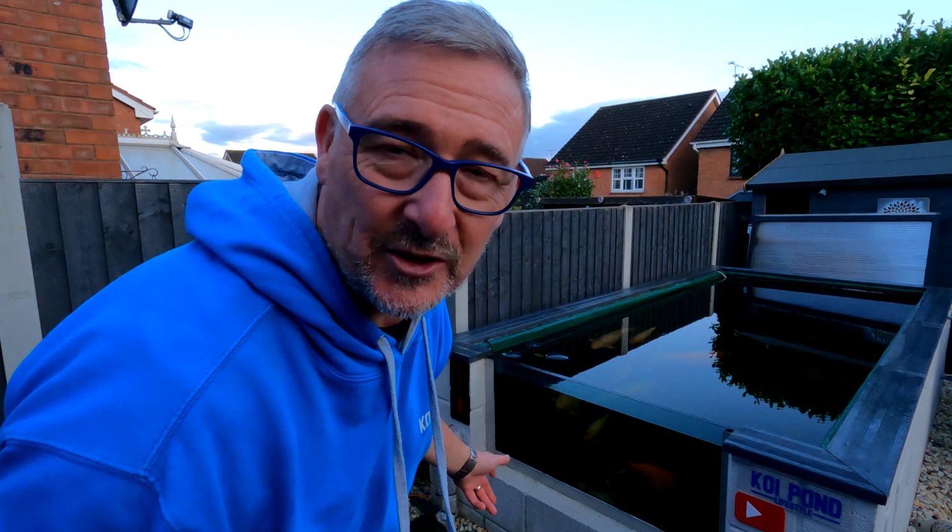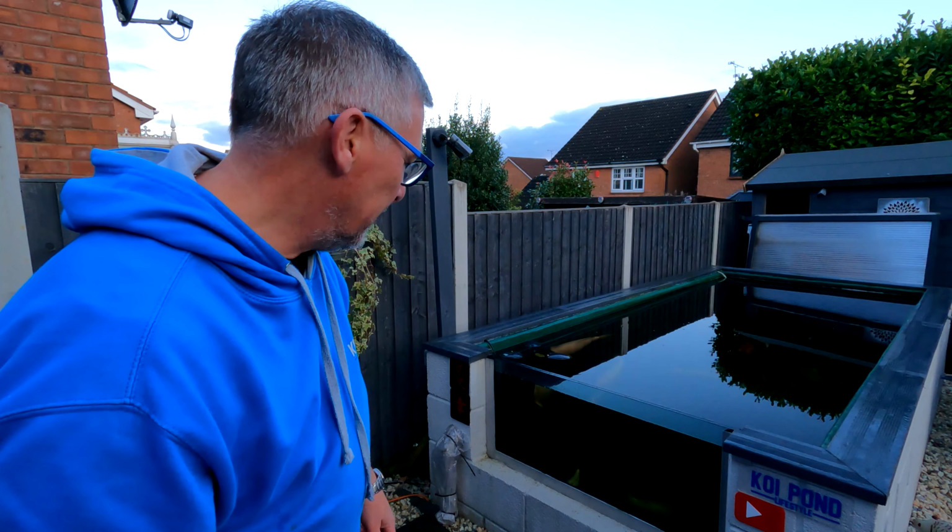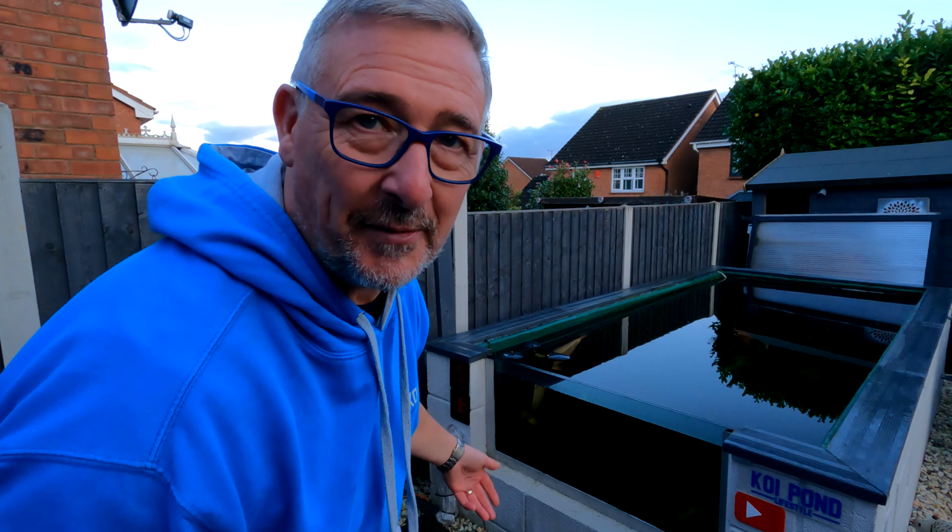It won't be long before I take my air stones out completely. I mean, the pond's still 11 degrees. So, as soon as it goes below 10, then I'll be taking them out anyway. So they've got nothing to push into the bottom drain.